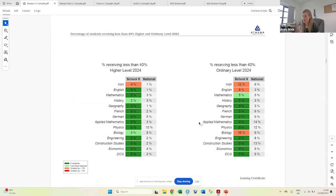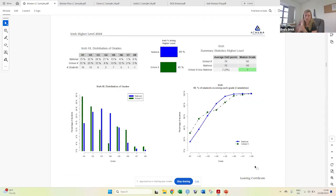Percentage receiving less than 40%, so that is self-explanatory. And again, compared with national, where here, if it's 0%, it's highlighted in green. And the higher percentage obviously is worse in this case. And then that's all your overall analysis within the bronze report.